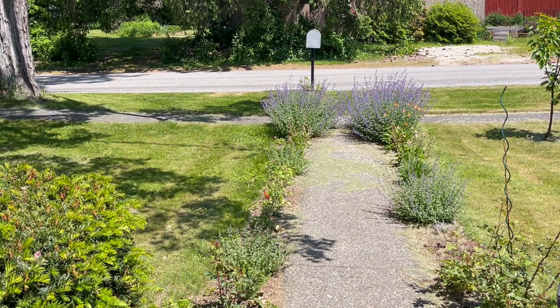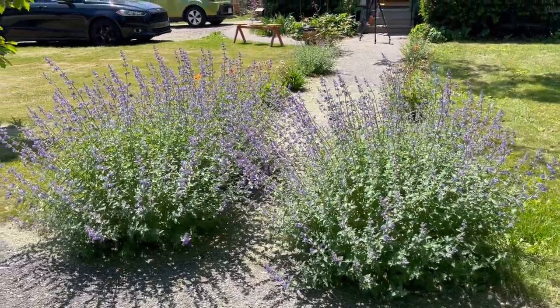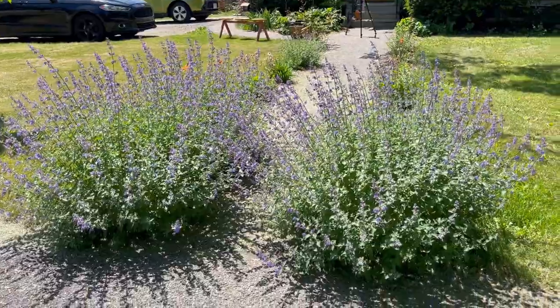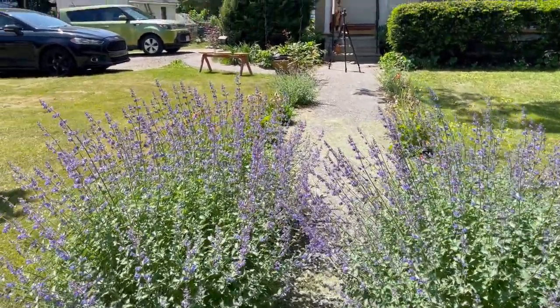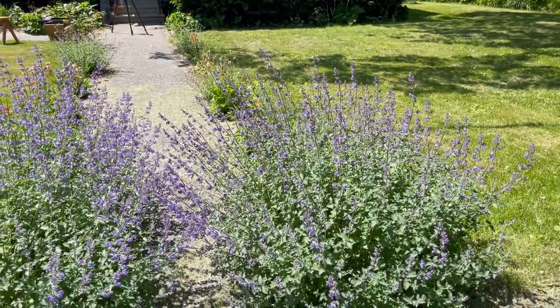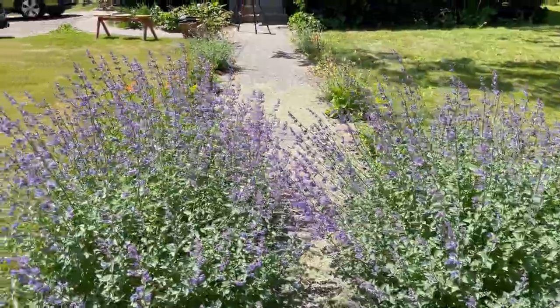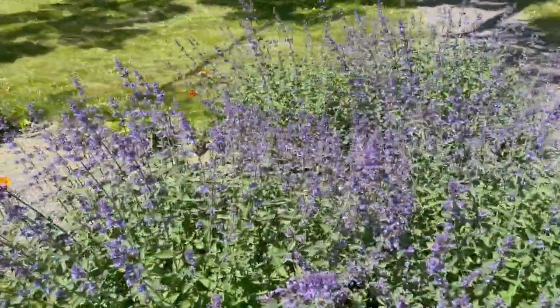I have so many favorites, but this front walk. This catmint has absolutely taken over. I just love it. We'll trim it at some point once these blooms have faded and gotten pollinated and stuff, and then we'll have a second bloom in September-ish. I have plans for this stuff. Hang tight with me.